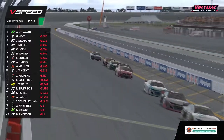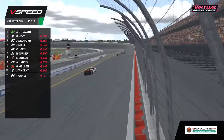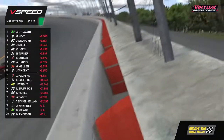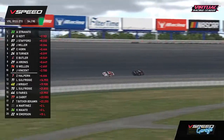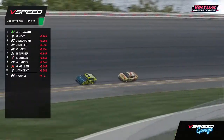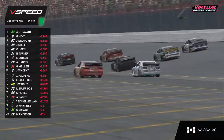The top 8 pulling away. It looks like Greg Wellen and Jeremiah Vincent not able to do enough just yet to catch up. They're currently matching lap times to the cars at the tail end of that group, but we can see the times actually starting to fall off. 4/10 slower, so the gap opening up. And Zach Halpern another 8/10 or so off from there. But we've got cars slow and down on the apron.